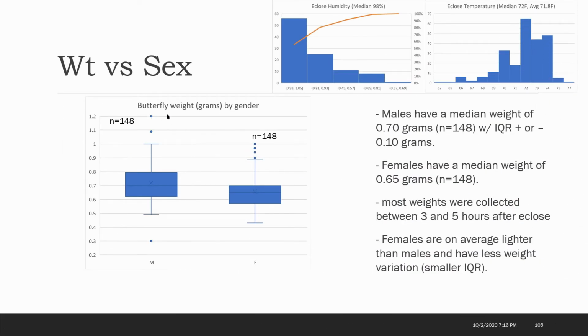We can also see that there is a difference in weight between the sexes. Males have a median weight of about 0.7 grams. This is 148 males versus 148 females with a median weight of 0.65 grams. Slightly lighter on the females. Most of these weights were again collected between 3 and 5 hours after eclose. We could generally say that the females are on average lighter than males. And they also have less weight variation. The box is smaller on the female side than on the male side.